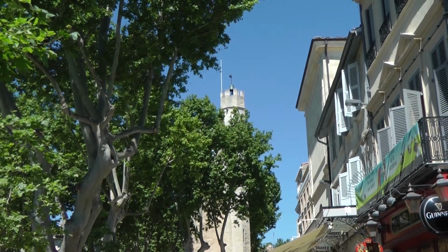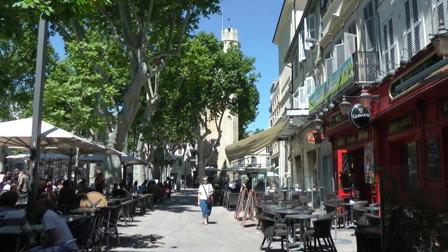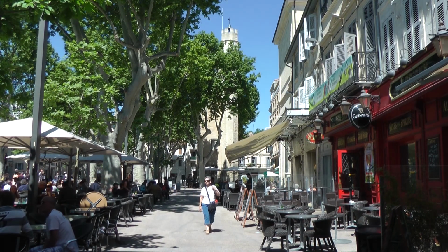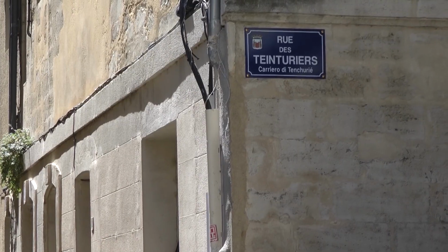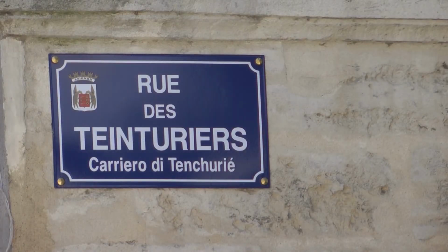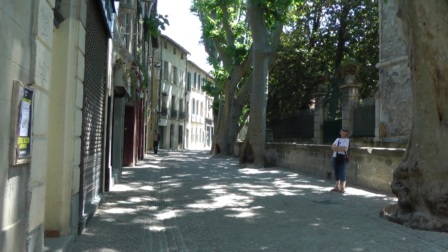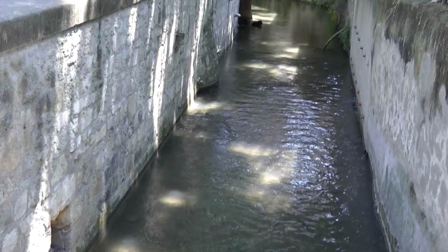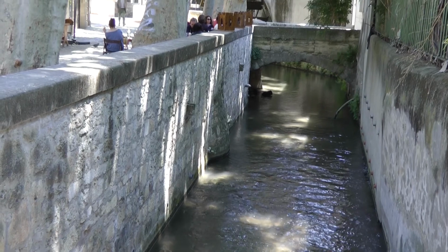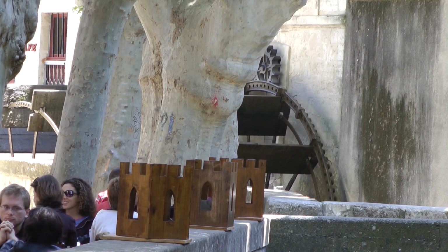In Avignon, the area near Les Halles, the market, was where we started. The interesting area along Rue des Teinturiers, Street of the Dyers, where the textile and dyeing industry was located, was our first objective. Along this Rue des Teinturiers runs a small canal fed by the River Sorgue, which powered the industry through water wheels.